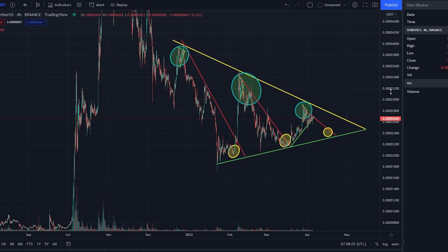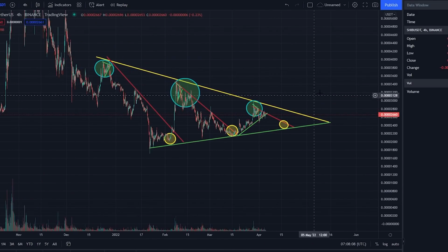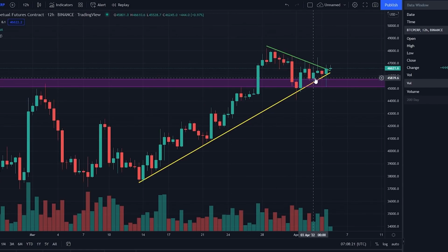So yeah, once we start to get into this area, this is the danger zone, because we don't know what's going to happen. See, with symmetrical wedges, they can either break up or break down. So we have to be super careful at this area, because anything is possible. So I would say that based on the probabilities, where Bitcoin is right now, Bitcoin is super interesting.